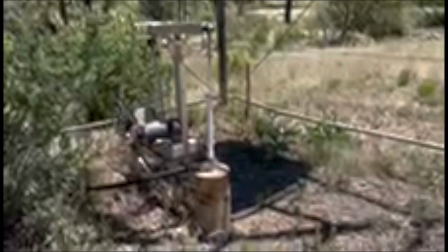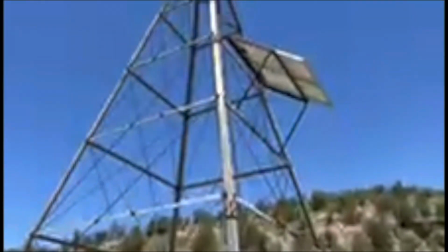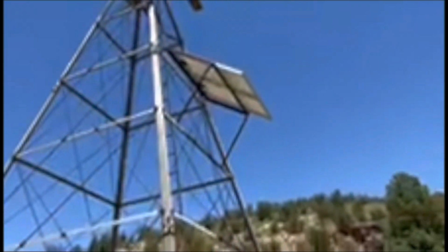Now we're under the structure of an old windmill. Anyway, that's how they're pumping the water out of the ground, with a little pump jack. So it looks like the old windmill tower, they're using that for a solar panel to provide the electricity for that pump jack. That pump jack's pumping water out of the ground, and it's pumping it into that tank right there.